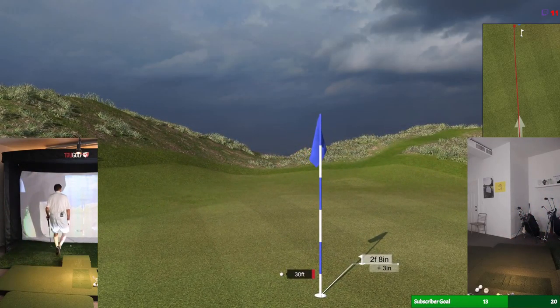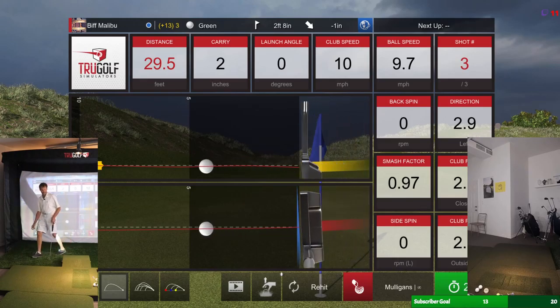All right, so that's a half. One down, going into the turn. To back nine.